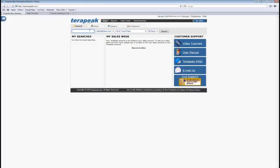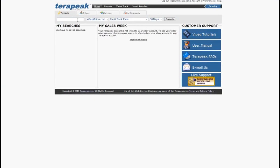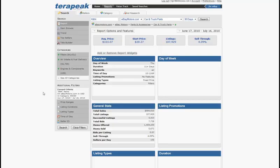Now, one of the tools that I use, I always talk about this tool, is TerraPeak. It's basically a research tool that you can use for anything. It doesn't have to be dash kits. It could be any brand. It could be anything at all. And just to give you an example, I'm going to type in K&N for the past 30 days in eBay Motors, and we can see how many total listings and how many total sales occurred on eBay for the past 30 days for the term K&N.